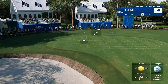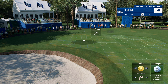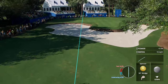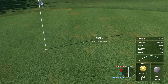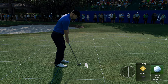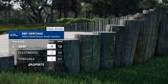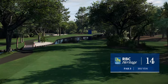Okay, let's put this back onto spinner. There we go. Oh yes, that's so much better than the pitch shot. Not too bad there. Right around 6 feet here for birdie. Oh, and another birdie! Nine under. We're going to hit 12, 13 under here, I think, because I'm sure we've got another par five coming up. He's well on his way to yet another victory on the year.